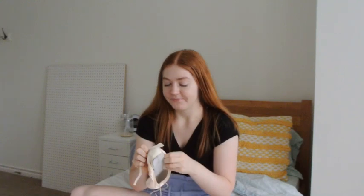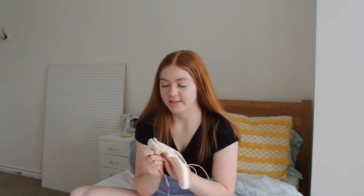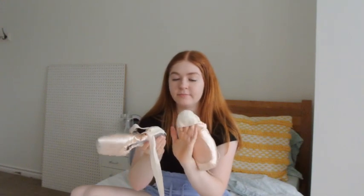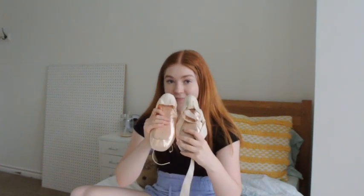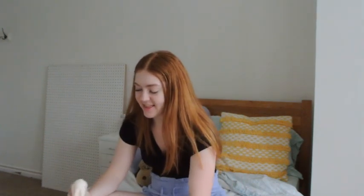Okay, so first of all, what I do is I turn this part inside out, so it matches this part. How do I hold these the same way? Oh, like this. So here you go. Like so. And then I just match this. Is this the shorter one or the longer one? And then I just put some pins in it.